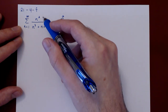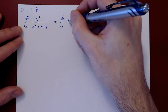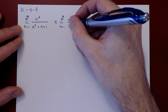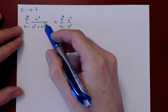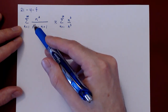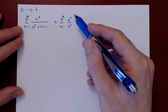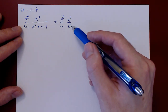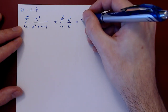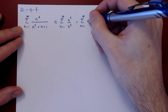So what is the dominant term on top? Well, on top there is a single term, n squared, over on the bottom the dominant term is n cubed. So we're summing complicated terms, but these terms, as n gets larger and larger, will be approximately yielding the fraction n squared over n cubed. As again, n squared is the dominant term on the numerator, and n cubed is the dominant term on the denominator. If we simplify now this new series, we have simply 1 over n.